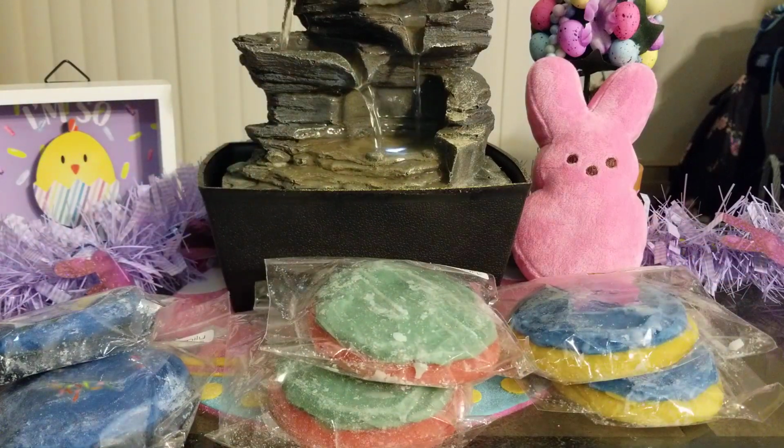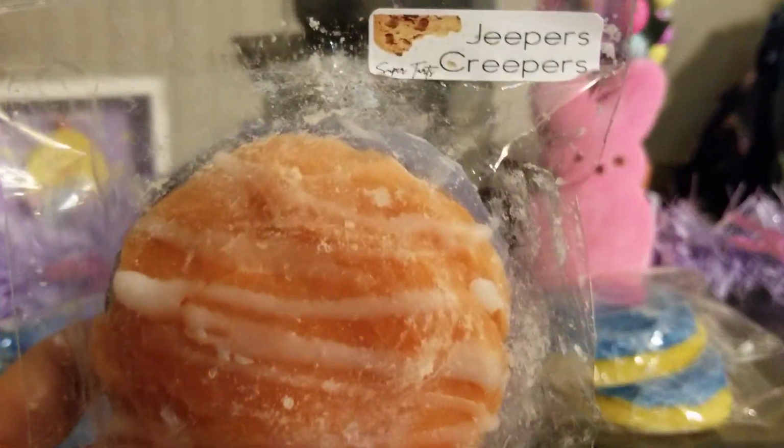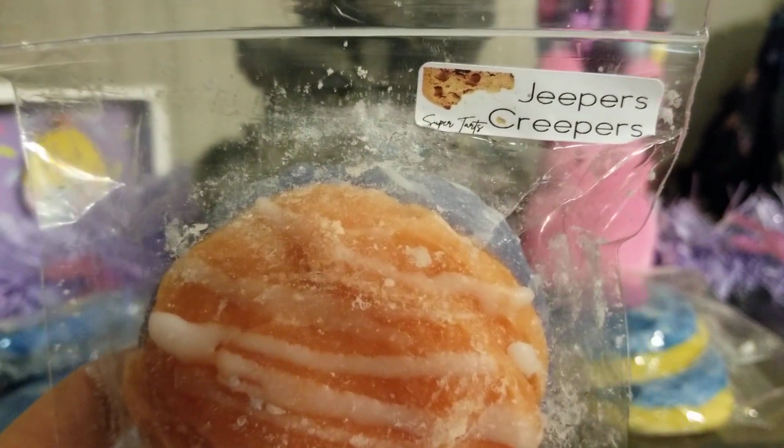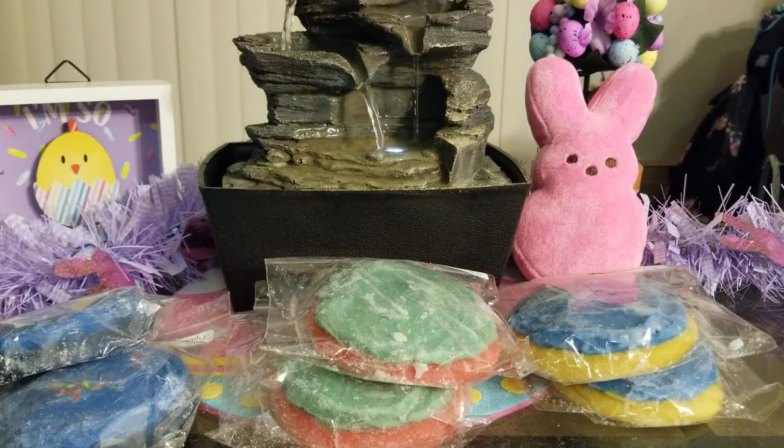Okay, so the rest of them I just got singly. So this one is Jeepers Creepers, which is another new to me one. This is cornbread, candy corn, and sugar milk. Yeah, I really like this one.